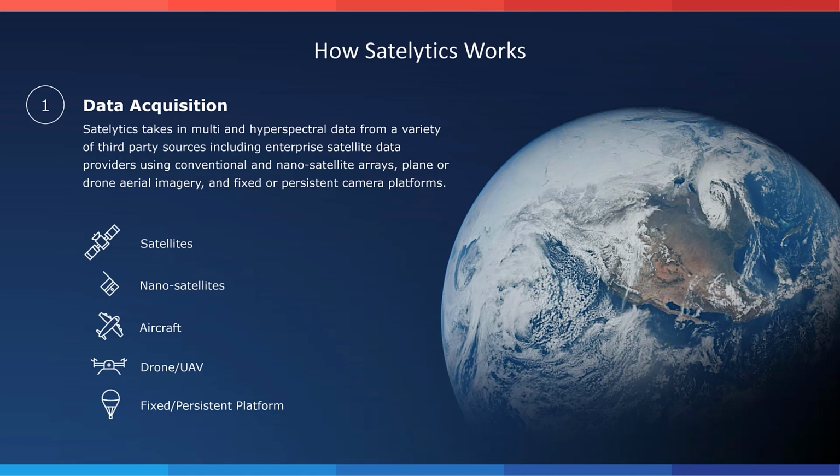Satelytics doesn't own a satellite, a plane, a drone, a fixed camera, a stratospheric balloon, but it does take data from all of these data platforms. In fact, Satelytics is agnostic to the data source, and in future years, future innovations, who quite knows what that data platform might be. But the main ingredient is the infrared spectra. The naked eye sees in the red, green, blue, but the infrared spectra is where the science goes to work to identify that spectral signature.